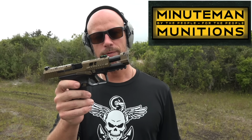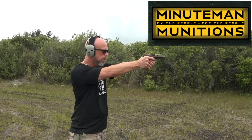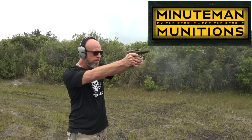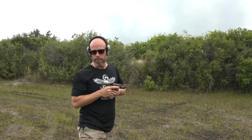The gun has been flawless to date with supers. We're going to see if it'll run the subs with that spring or if it needs the extra spring that it comes with. So 147 grain, let's see. Still seems to run it. The ejection looks exactly the same.